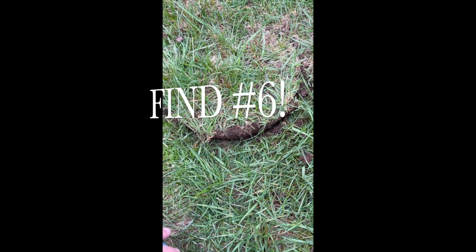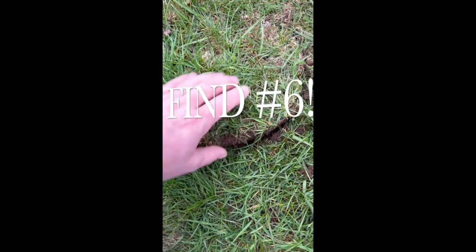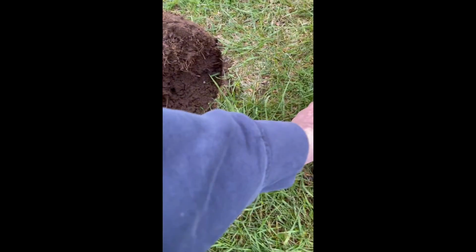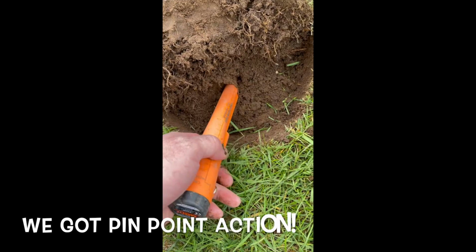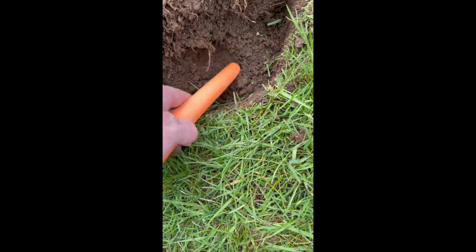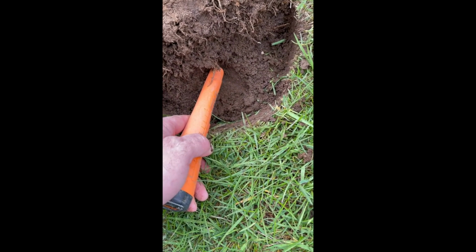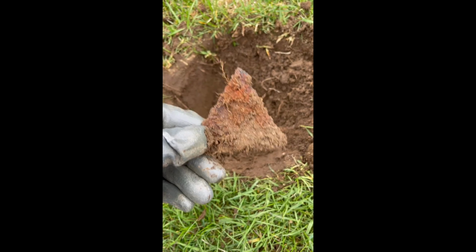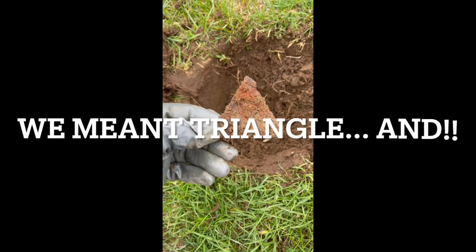So we just got a very solid reading here. I've cut it. Open up my plug here. And I'm already getting a good reading right here. So let's see what it is. And there you have it, folks. A nice square piece of scrap metal.